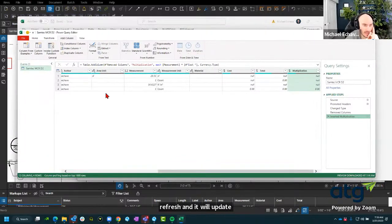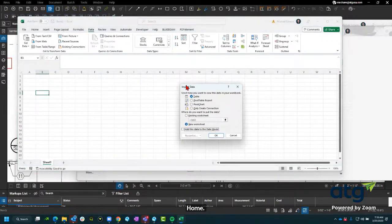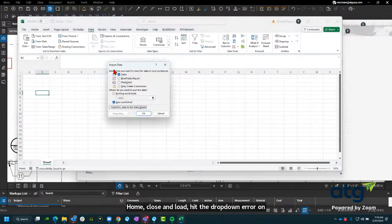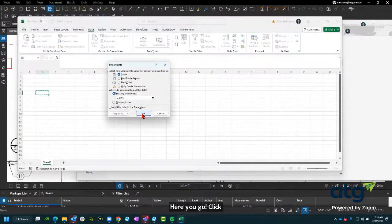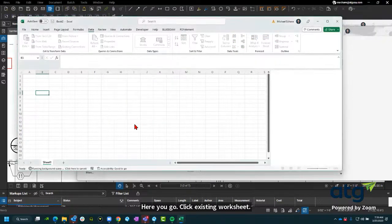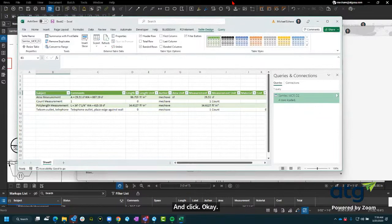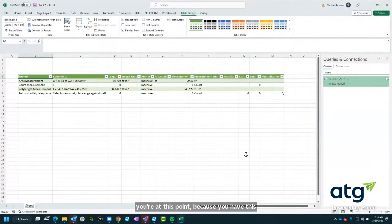So if I wanted to bring this in, what would I do now? Home, close and load. Hit the drop down arrow on the side. Close and load to. Yep. Click existing worksheet and click OK. It doesn't matter what cell, because you have nothing else on that data. There you go. This looks clean. It is, way more. Yeah, that's the whole point.